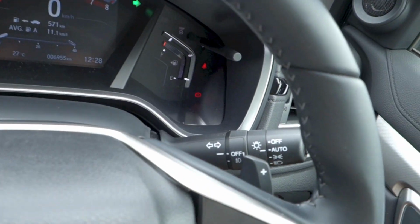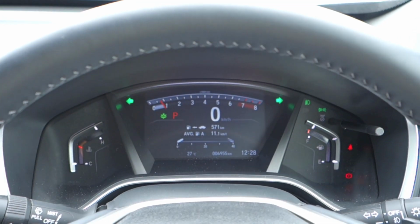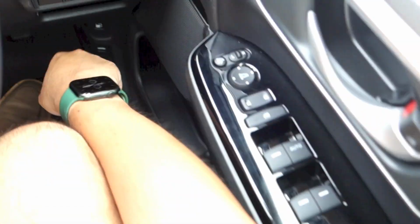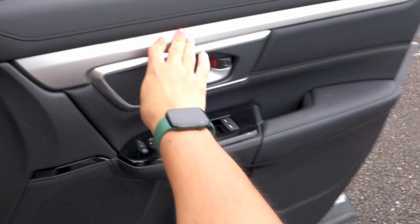Safety features in the CR-V include 6 airbags, anti-lock braking system, electronic brake force distribution, brake assist, vehicle stability assist, hill start assist, emergency stop signal, an alarm system, and an immobilizer. Isofix child seat anchor points are found on the outer 2 rear seats.